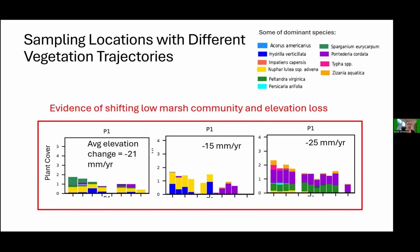So, for example, at Jug Bay, a riverine tidal freshwater marsh, using the wetlands and water level data, we found some sites that lost elevation over time and show a loss in plant cover and a shift toward a lower marsh plant community. So these graphs are showing plant cover on the y-axis. Different colors correspond to different species, but even without understanding which colors are which species, you can generally see that for these sites, the cover is decreasing over time and there's a change in plant community composition.